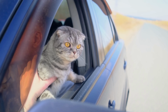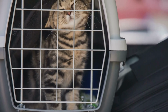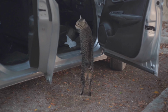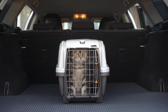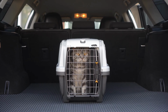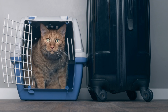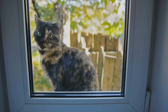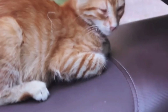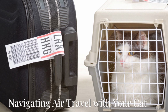Hitting the open road? Awesome! But before you crank up the tunes, let's talk about car safety for your cat. Rule number 1. The carrier stays put. Never let your cat roam freely in the car. Secure the carrier with a seatbelt, either in the front passenger seat, airbag off, or on the floor behind the seat. This will keep them from becoming a furry projectile in case of an accident. Resist the urge to roll down the windows all the way. Keep your feline co-pilot secure and comfortable, and you'll be cruising down the highway with a happy kitty by your side.